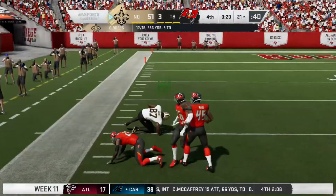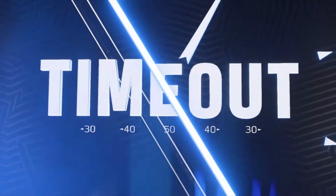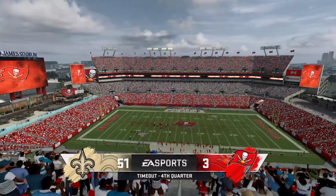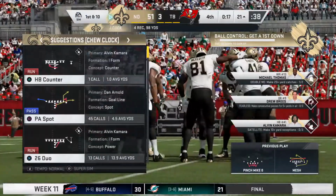And he finally goes down, but not before reaching the 21. The Saints going to call the first of their timeouts. It's just their first. They've got 2 more to use here in the final stages.